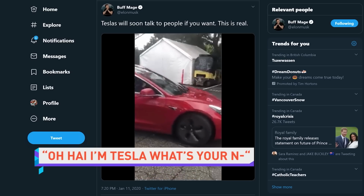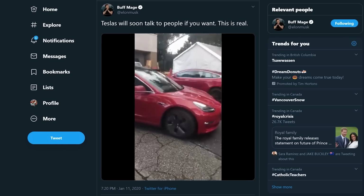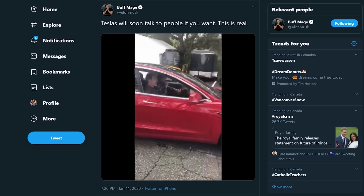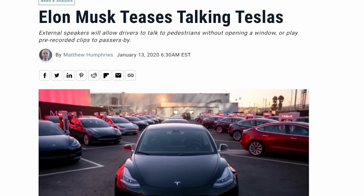On to the Quick Bits. Oh, Teslas aren't already kind of obnoxious enough for you? Well, don't worry. Soon they'll talk too. Well, don't just stand there staring, hop in. Elon Musk tweeted a video of a Tesla playing a voice through its speakers, so I guess rich people will soon be able to yell at gas-powered peasants and pedestrians without having to do something so quaint as rolling down the window. As if.